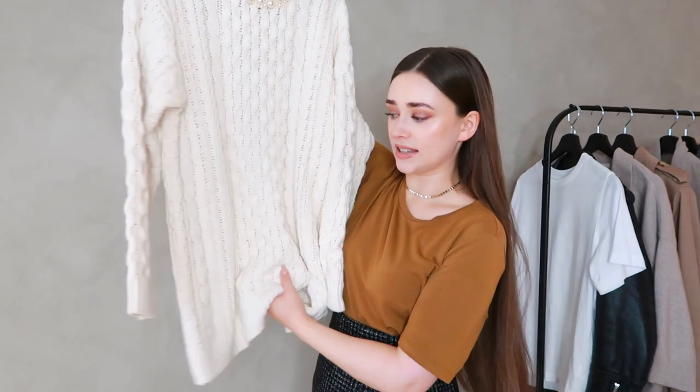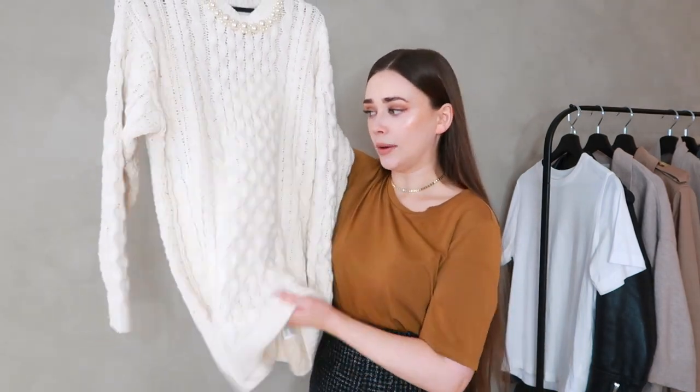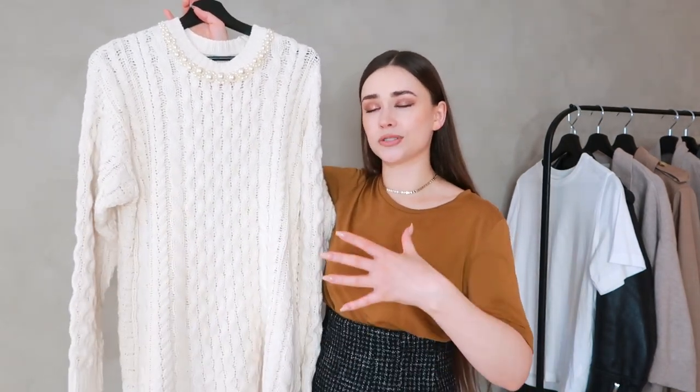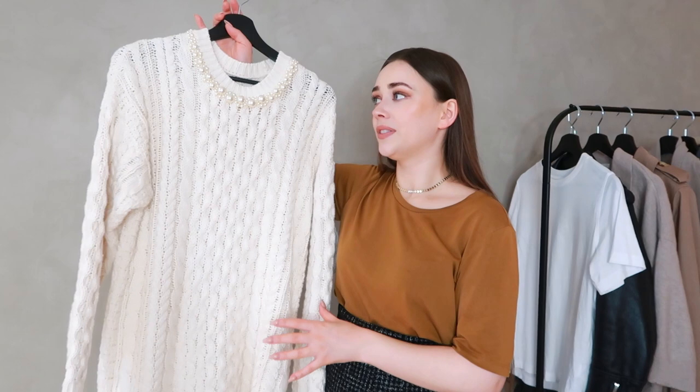But as you can see, this has a shorter hemline. And when my sweater dresses have shorter hemlines, I tend to like them a little bit more oversized. This is so incredibly cozy. And I could also wear this with some of the trousers, but that will be a very oversized on oversized look, which is not what I tend to go for. I could pair it with some leggings, but again, just to stay within the capsule wardrobe here, this will be worn as a sweater dress.